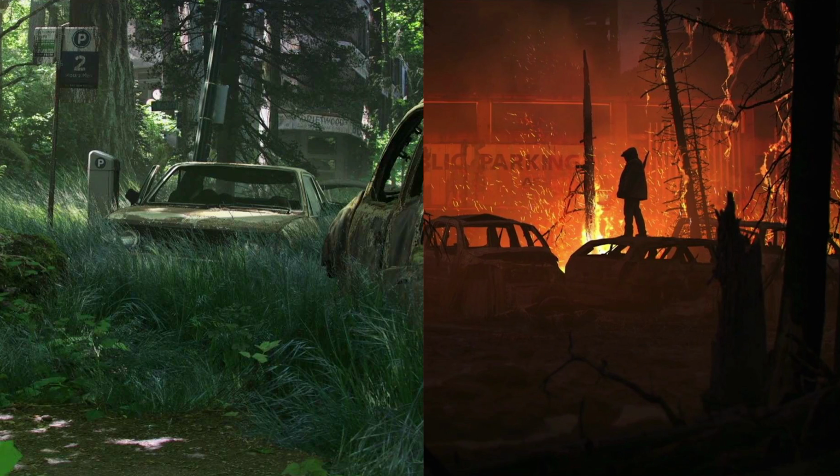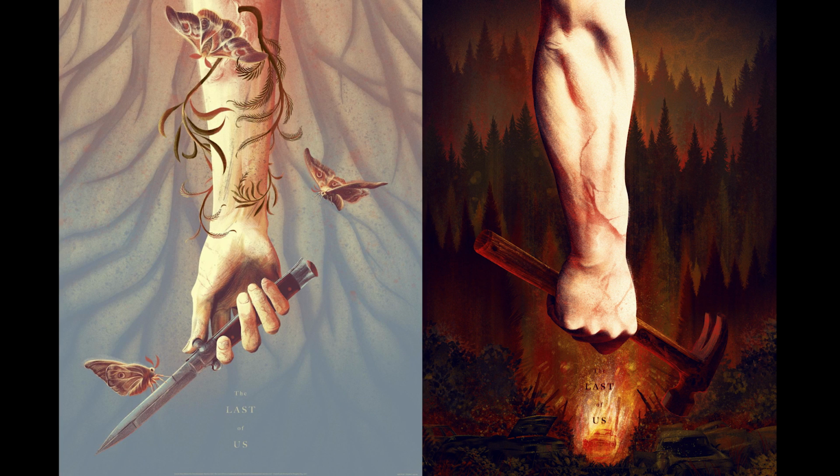For Ellie, on the other hand, it's been 25 years since the cordyceps outbreak, which is a lot of time for overgrowth to fester, as we already saw in Last of Us 1, which takes place 20 years after the outbreak. One last thing I'd like to point out about the posters is that they each emphasize a spirit animal of sorts. For Ellie's, it's the moth, and for Anna, it's the wolf, each of which carry their own set of symbolism.